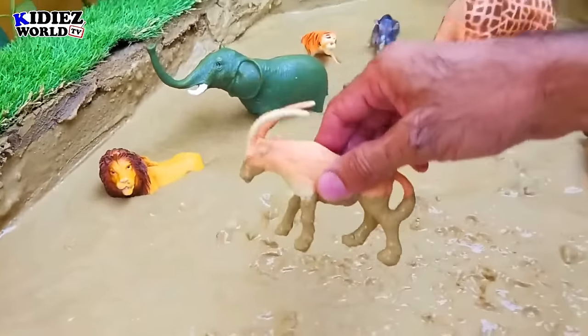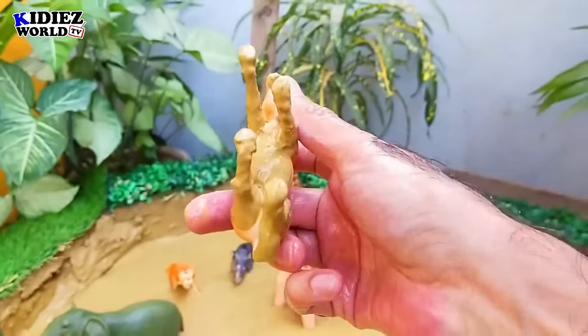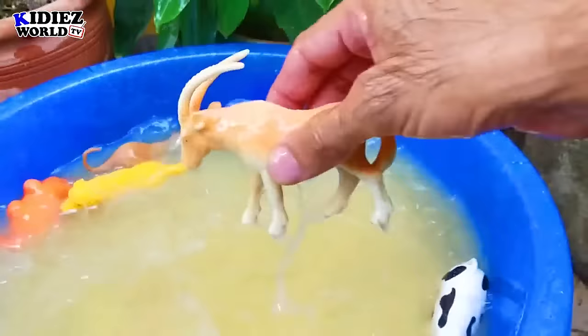Let's check out the next one. That is antelope. Antelopes are very beautiful and adorable, cute white wild animals. Antelopes are herbivorous by diet.